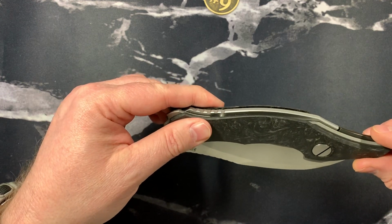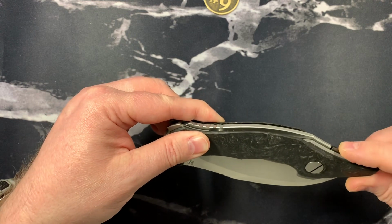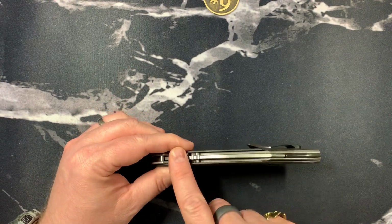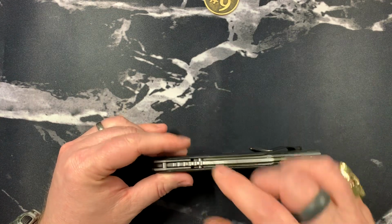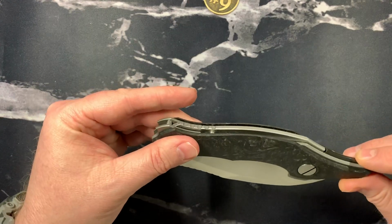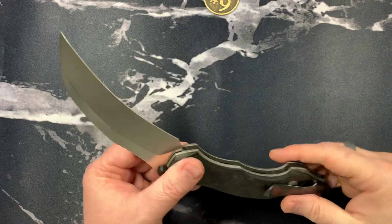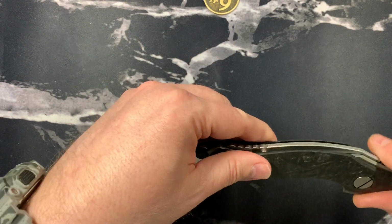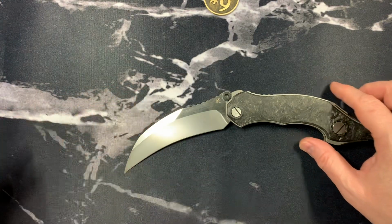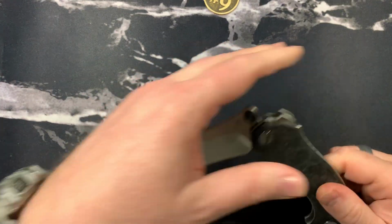When you want to release the blade or to lock it, your lock is actually all the way back here, which is all zirconium as well, that interacts with this mechanism, which I'm assuming, because this knife is so light, is titanium. But you can see the release. There you go. Very cool. Now, as far as closing this knife, this knife was designed to be opened two-handed, and it's designed to be closed two-handed too. There's just not a really good way to do this one-handed.